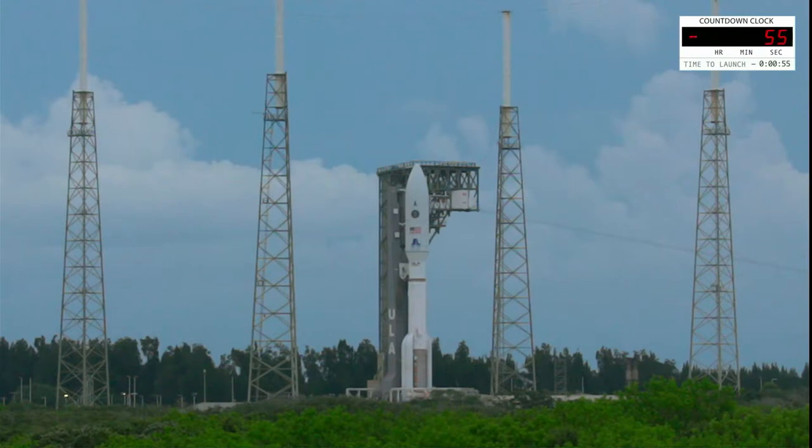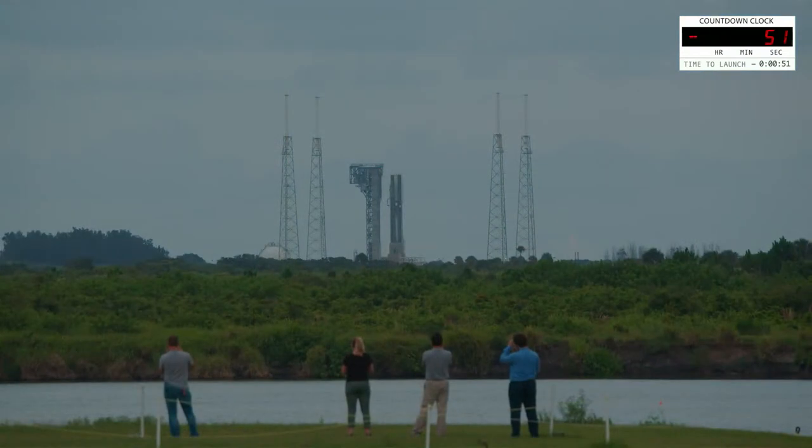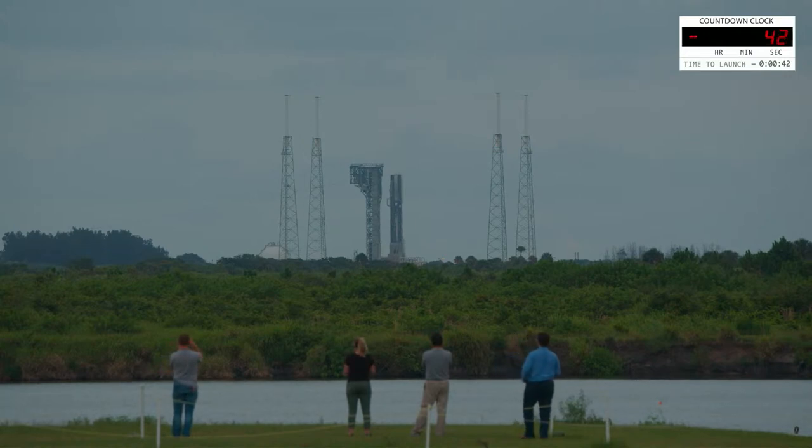Inside of 60 seconds until liftoff of this fourth Atlas V flight of the year and the 28th launch from Florida's Space Coast in 2022. Stable at step 3.